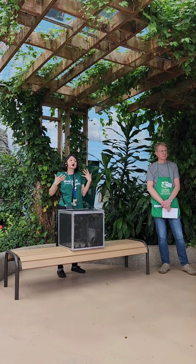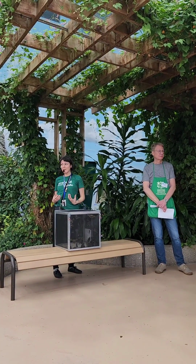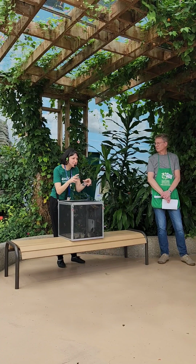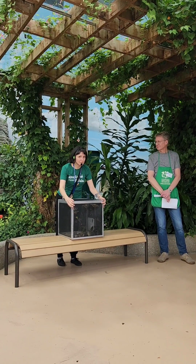Probably nothing. They're actually hiding. They're staying very still because their bodies are going through some big changes. Because all of the parts that were once caterpillar parts, they have to break apart, disassemble, and then they come all back together to make a butterfly. Which is very cool, right?